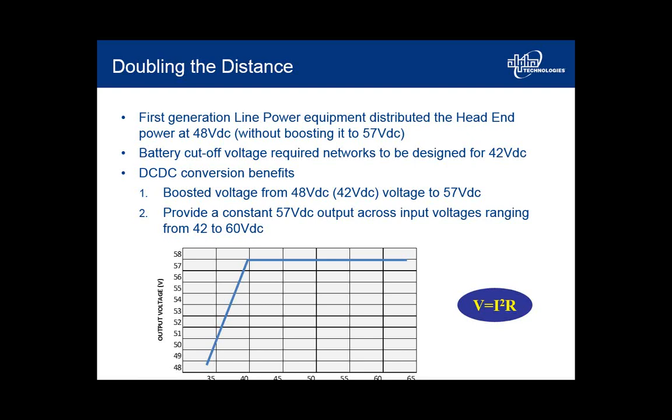So when you have a DC-DC converter in line with the circuit, you're no longer designing at 42, but you're designing at 57. You can see from the graph that the way DC-DC converters work is that for a wide input range of, say, 42 to 60 volts, they have a constant output. So even if the batteries are dropping near their cutoff level, you're still putting out a 57-volt output, which means that's what you designed to.